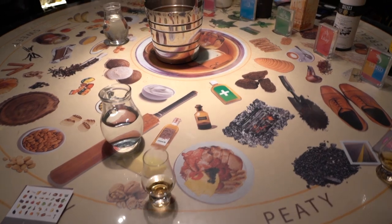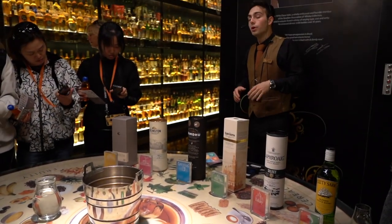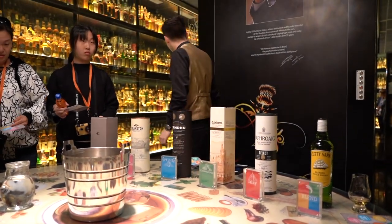These bottles, these boxes laid out so that you can work out exactly what's in the glass in front of you. You're more than welcome to pick those up if you want to read the information on the sides or the back to find out more about what makes your whisky unique.